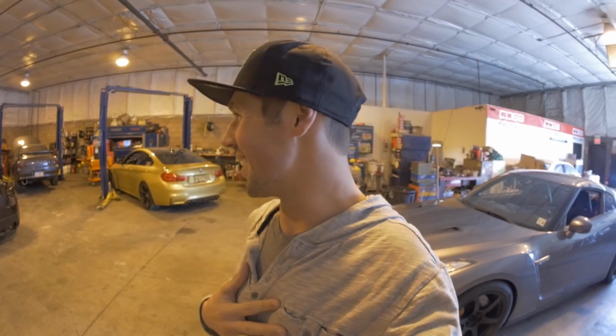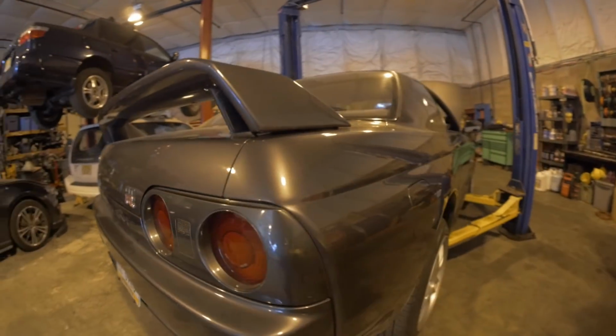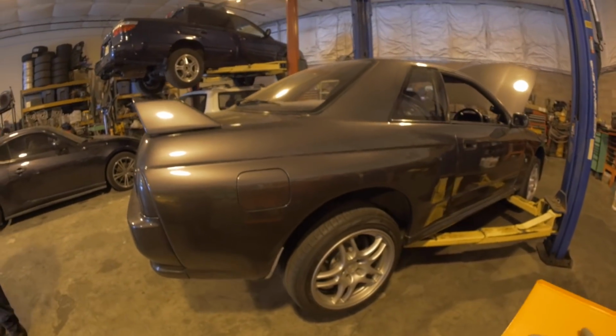Alright, so we just got my car inside the Precision Tuning building. This place is awesome. It's got the Dynojet right here. I just discovered something which really blew my mind, and I'm really jealous right now. So I'm going to bring you guys over and we can go check it out. Look at that. An R32 GTR.